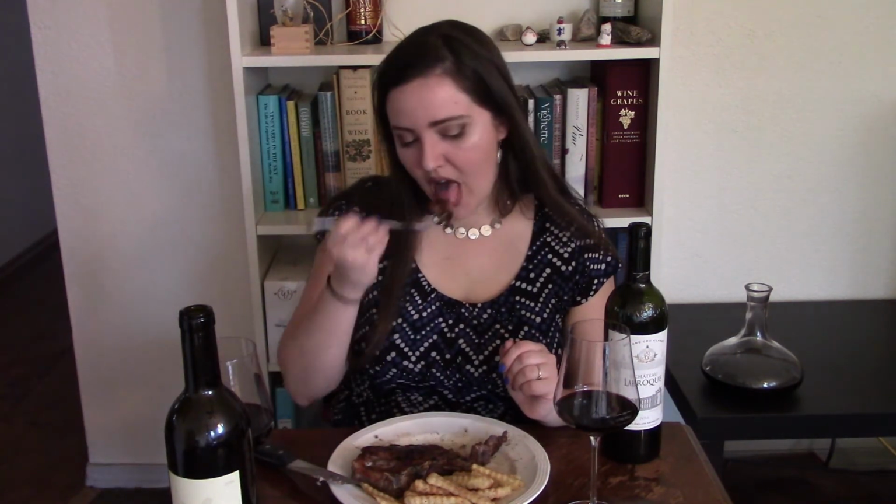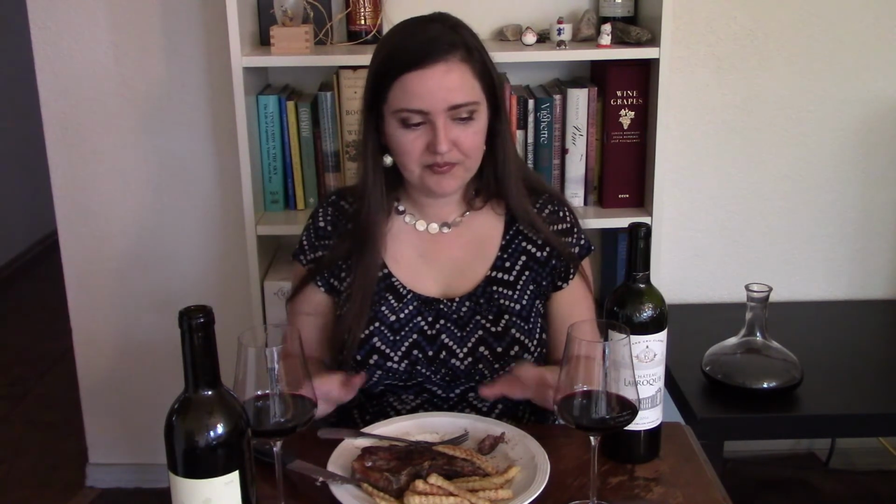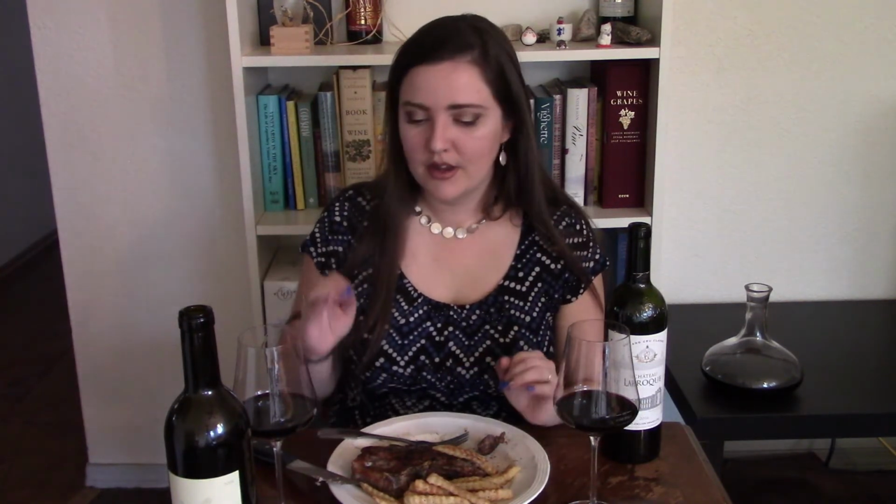Let's try it with wine number 2. I think wine number 2 also goes amazingly well with this. I will say the difference between the two, since I get to compare them side by side, which is awesome: the French wine makes the food taste better. The American California wine tastes better with the food. So I think the food highlights the wine versus the wine highlighting the food.